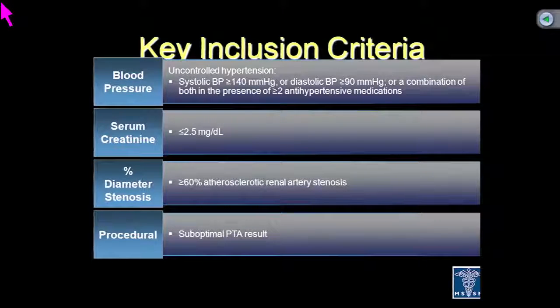But what I think is important is right here in this particular slide, is that they took real patients, and I mentioned our Mount Sinai criteria that we follow, which is 3 antihypertensive meds with blood pressure greater than 150. They looked at systolic blood pressure greater than 140 or diastolic blood pressure greater than 90 or a combination of both in the presence of at least 2 antihypertensive medications, serum creatinine less than 2.5. Obviously, here's a patient who has 1.6 at this time, but was as high as 2.8.